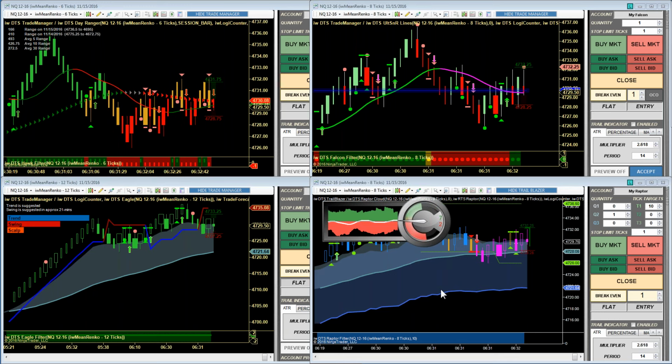Those overnight gaps are always interesting in that very often the market is going to try to get into that gap, but sometimes these monster gaps are more acceleration style gaps. So we may have to wait them out here for a few minutes.